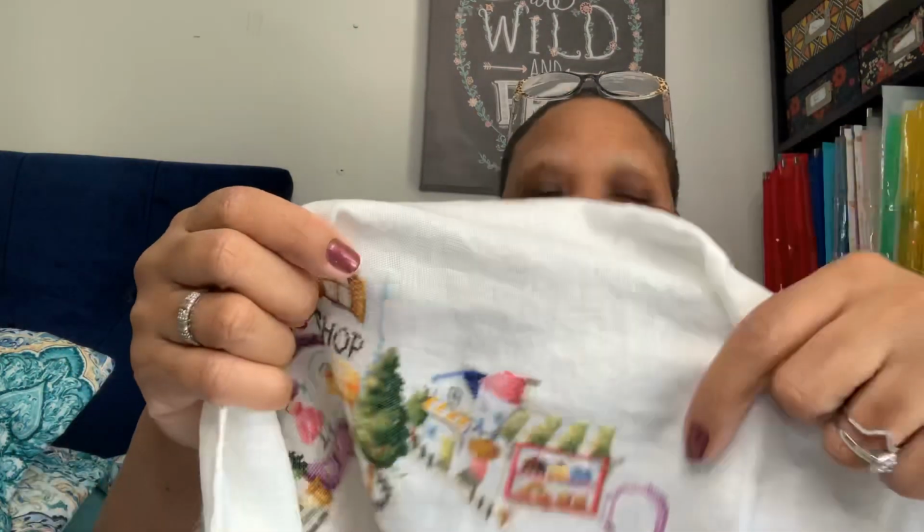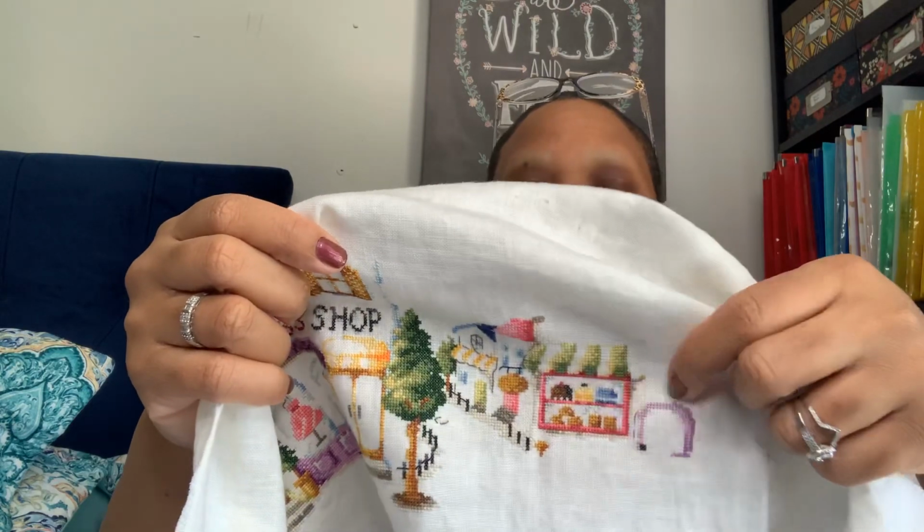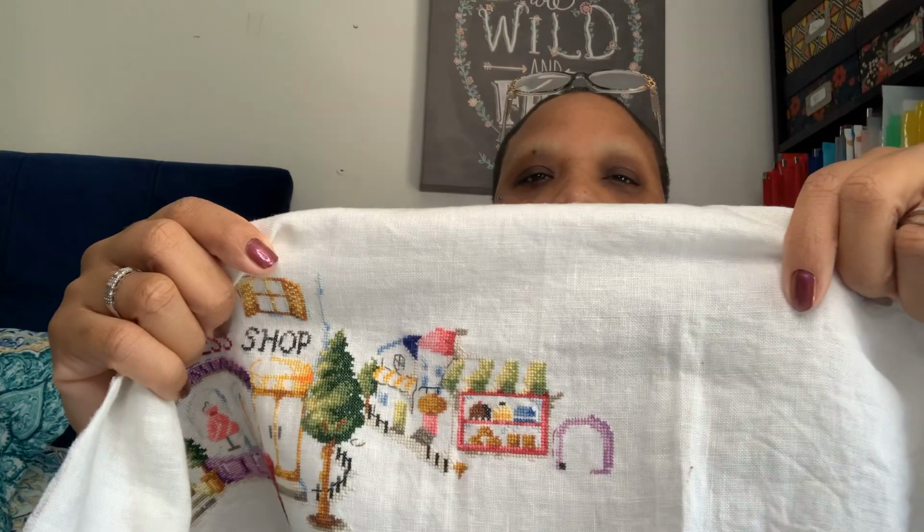the one, the only, Sky Blue Street. I need to stop dragging butt. I really do. And I just need to get this finished. But it's just so detailed and so intricate. So, you know, after a little while stitching on it, it's just like, come on, dude. So I'm right there getting ready to do the bakery door and all of that good stuff.